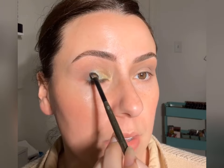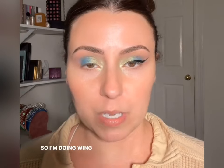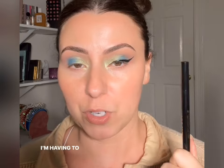And then I'm trying to decide. I think we'll put the purple on the bottom lash line. That'll be fun. So I'm doing wing liner, but I use this Milani liner and I don't love it. I'm having to relayer. I shook it. It's brand new.